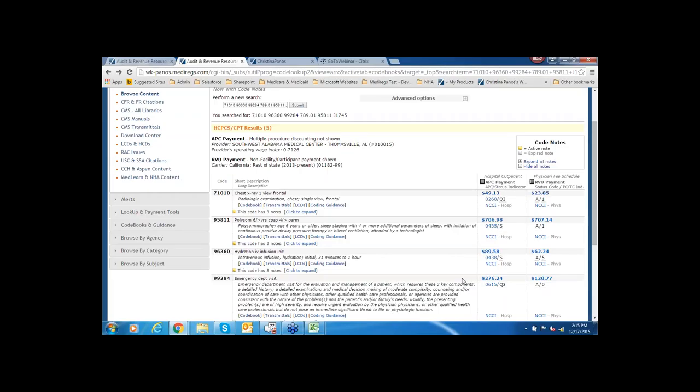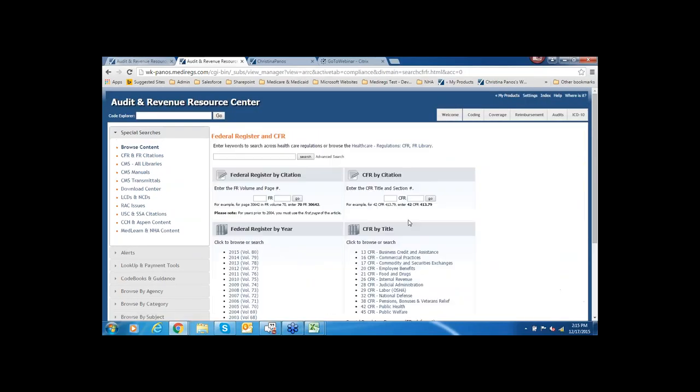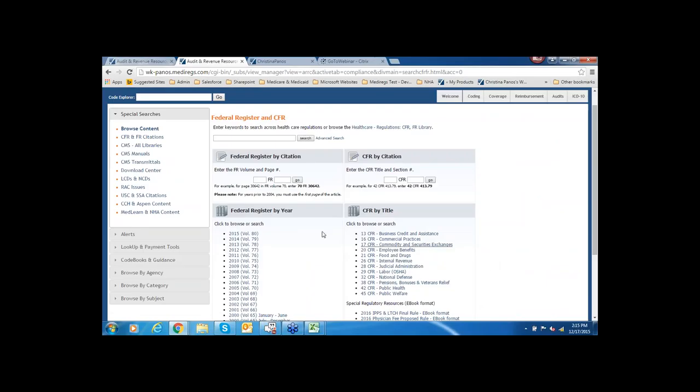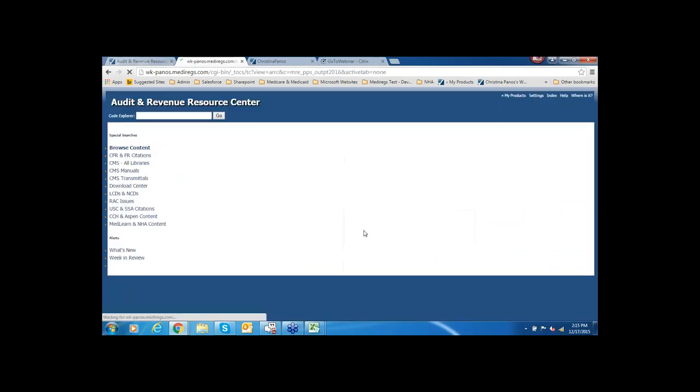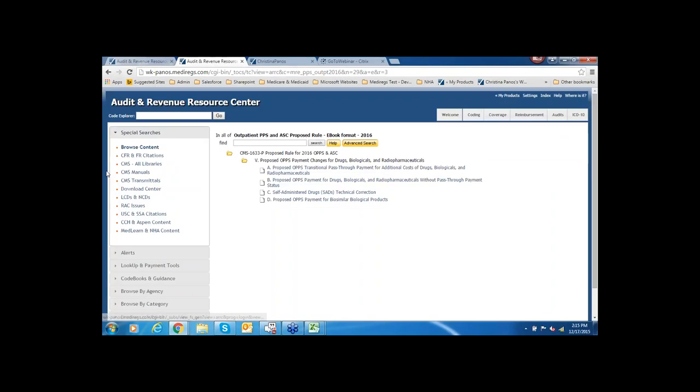Now, lastly, each year we want to explore the regulations. We do have access to your CFR and your FR. We'll give you the ability to search by citation. We publish the final rules. And those are all available. We even create an ebook out of the final rule that breaks that large document down into sections so that I can jump specifically to any given section of that particular book. So I could jump into the drugs and biological section to explore.